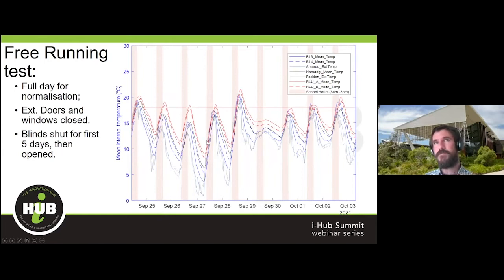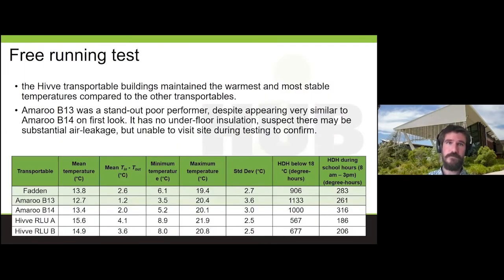The Hive transportables are notably warmer throughout, overnight and during the day. And B13 is very notably a poor performer in terms of the free running test, in that it's almost exactly the same temperature as external. So the summary for the free running test: Hive transportables maintain the warmest and most stable temperatures compared to the other transportables. And as mentioned, B13 was a standout.